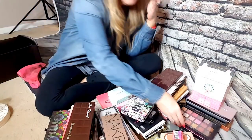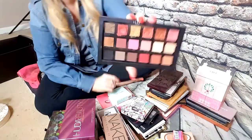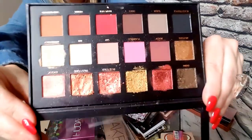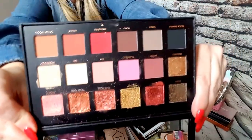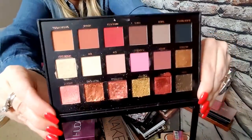Okay, I do have two Huda Beauty palettes. This one is the original Huda Beauty palette. I love this palette. It got a lot of love. If you can see, the shadows have been dug into, like the glittery ones. They're called foiled shadows, I think is what she called them. I can't remember, but I love this palette.